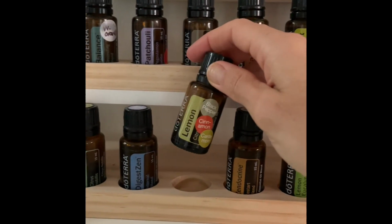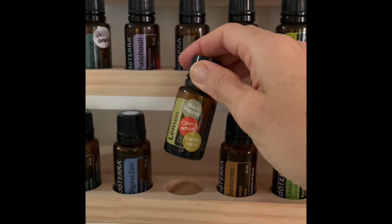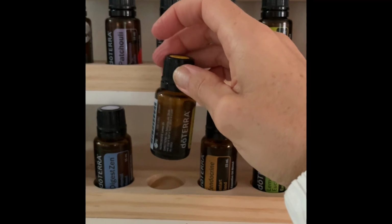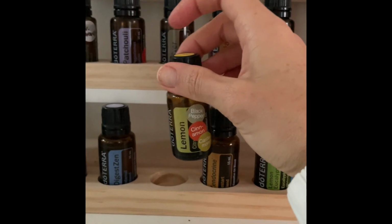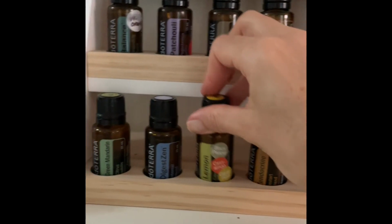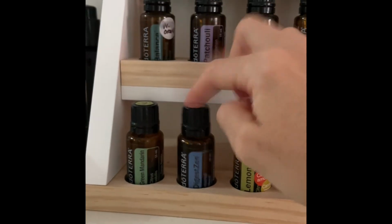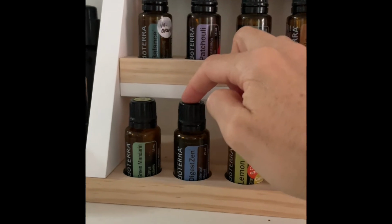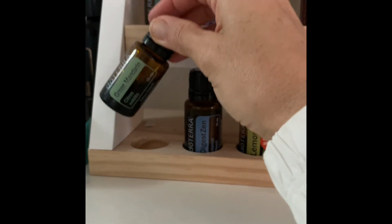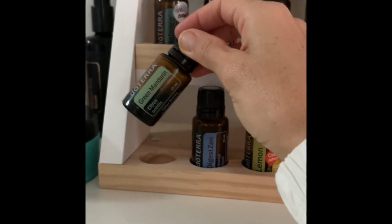This is one of the master blends that I was talking about. So I've got a lemon bottle, and then I've added cardamom, cinnamon, black pepper, and I just pop a couple of drops of this into the diffuser. It's kind of like On Guard, but not. It's really yummy. Digestin here as well. So if I don't have it in the bathroom, I'll pop a drop under my tongue. And then green mandarin, which is a staple citrus oil. It's amazing.